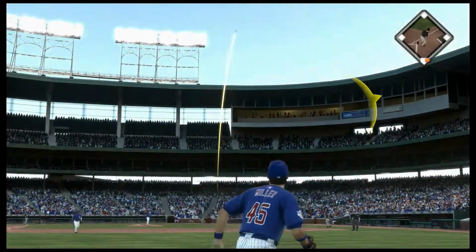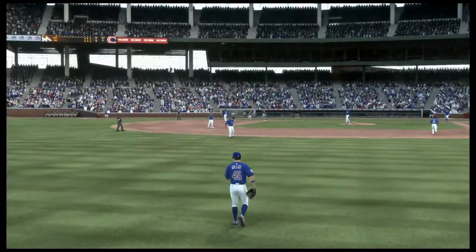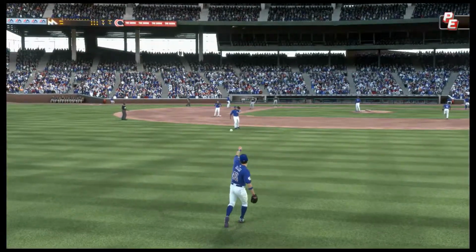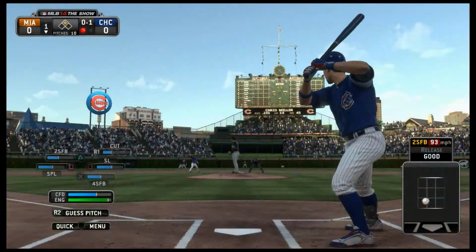Now the 0-1 is lifted in the air out to left field. Miller has him played perfectly as he puts it away for out number 1. Baseball. Chris Miller.